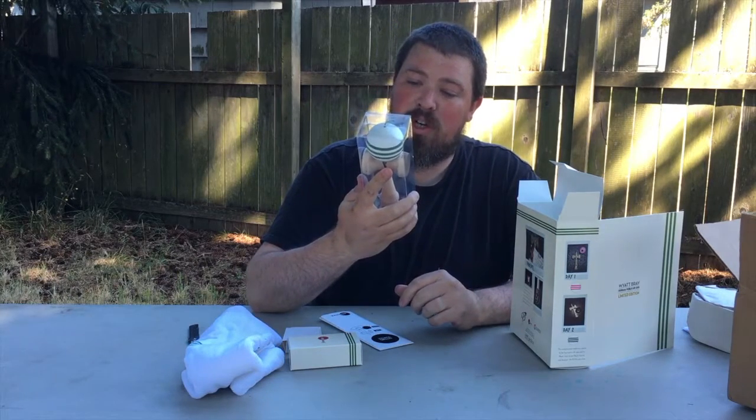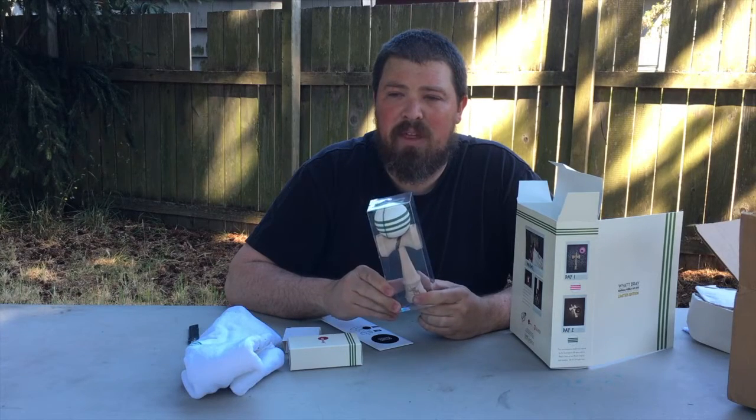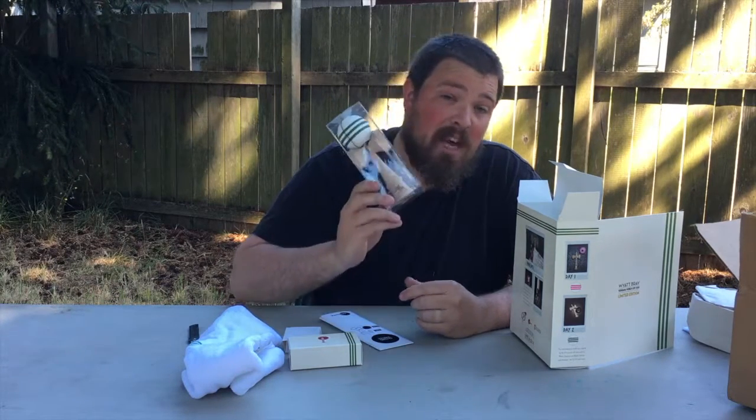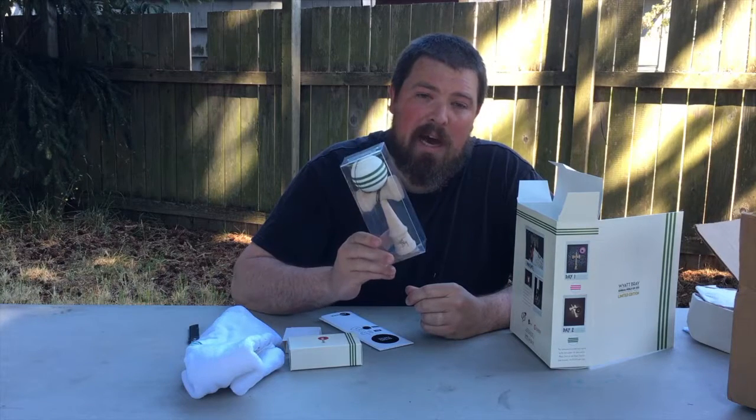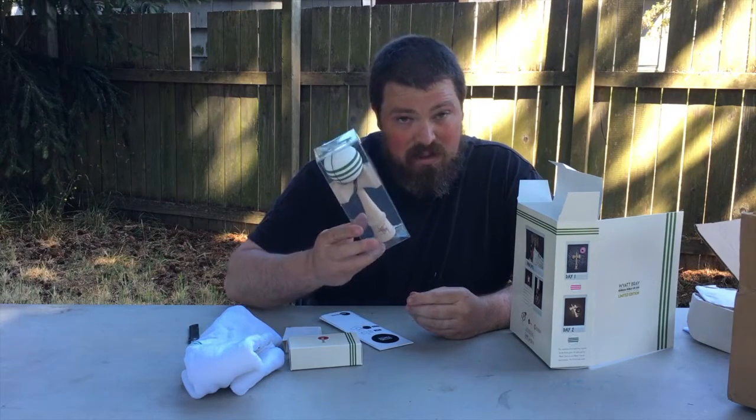All maple construction. I believe this is the only, or maybe the Alex Smith kendama might be maple, but other than that, this is the only all maple kendama that Kendama USA has made, which makes it quite unique, in addition to the fact that it's Wyatt Bray's limited edition.